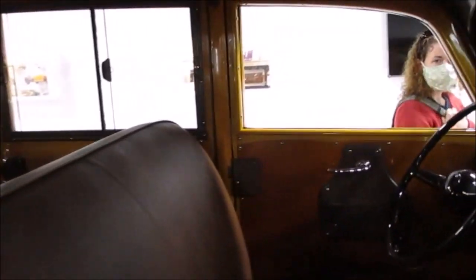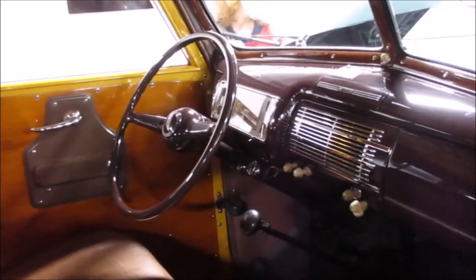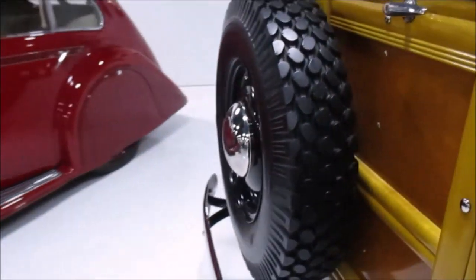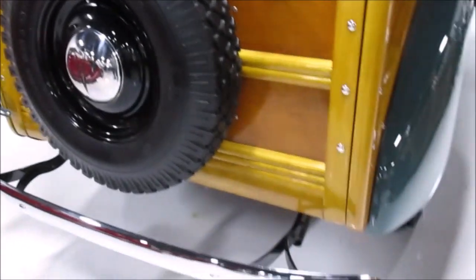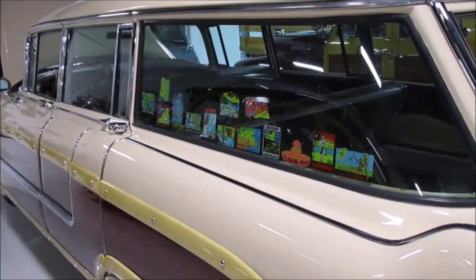I'll show you. Oh, and there's Mrs. vwnut right there. Just comfy, like sitting at the couch at home. All the room for all your stuff. I don't know what some of these cars got to be worth, but this collection has got to be, in my mind, priceless. 56 Cadillac wagon, Viewmaster wagon.